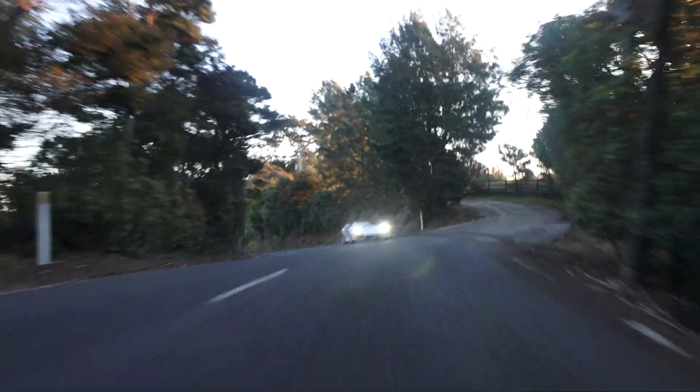You can only do 100 kilometres an hour here and there, but the majority of it's 80. All these signs and roads, they're changing it all now. So yeah, I think it's to slow guys down.